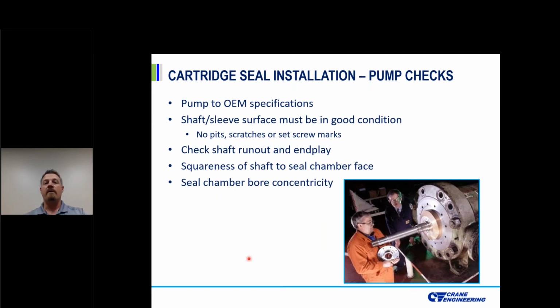All right, so another part of the preparation is to perform some pump checks to make sure that our pump is in good enough condition to actually install a new seal on it. So what does that mean? Well, we want to make sure that our pump is to OEM specifications, in terms of we're using OEM parts, we've got the proper fits and tolerances, the bearings are in good condition, that sort of thing. We also want to ensure that our shaft sleeve is in good condition, being smooth, with no pitting, scratches or drag marks from set screws.